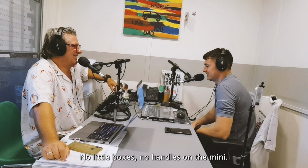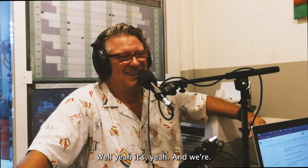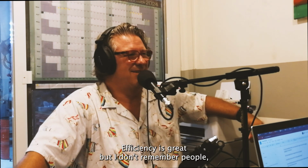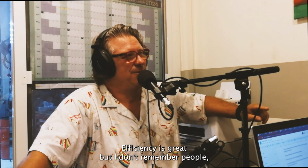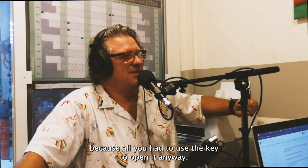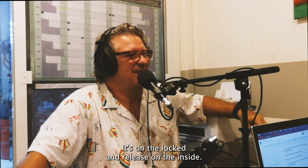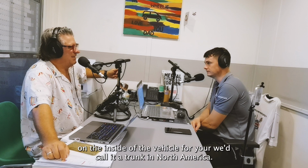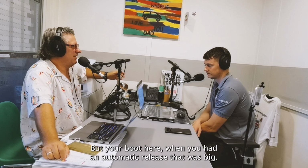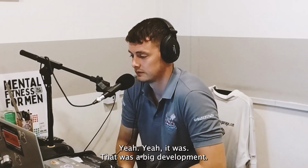Yeah. No, glove boxes don't even have handles on them anymore. Oh, man. It's just the little things. I mean, the efficiency is great, but I remember, especially if it was a cab company, they would just leave the key because you had to use the key to open it anyway. You couldn't just push a button. Now you can just push something, it's unlocked, and release on the inside. I remember when release on the inside for your, we'd call it a trunk in North America, but your boot here, when you had an automatic release, that was big. Yeah. That was a big development.